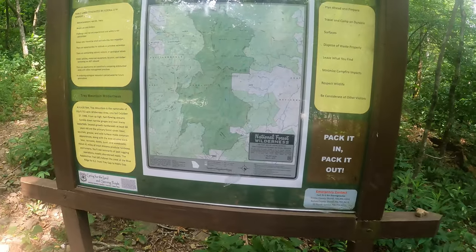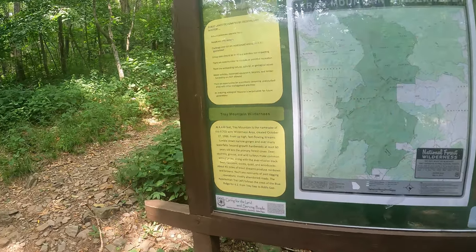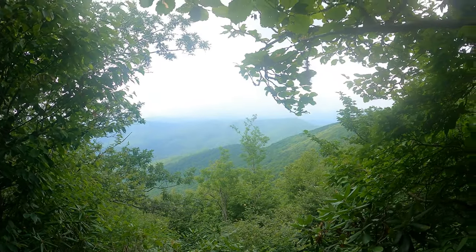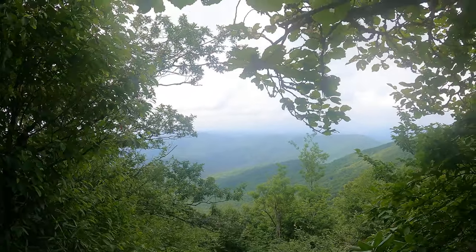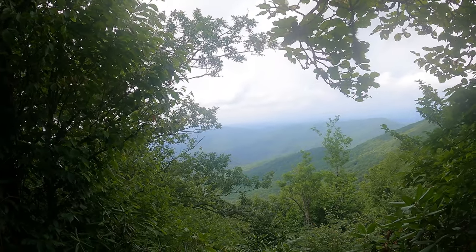Tray Mountain Wilderness. Nice. 4430. Doesn't do it justice, but this is the Tray Mountain Summit. No, that's awesome though. That's some good range right there. Look at that.